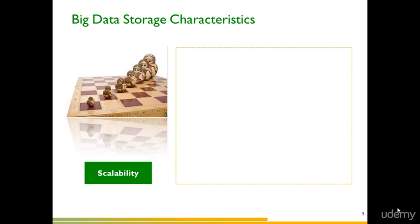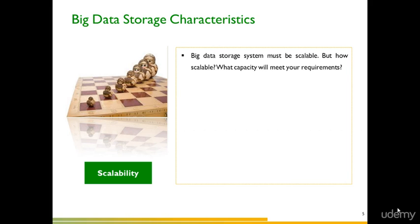So the very first characteristic is to be scalable. Of course, any big data storage system must be scalable, but how scalable? What capacity will your requirement need? Experts say that in an ideal world, you would answer this question by dividing the data and applications into categories, creating a predictive model of capacity needs for each category based on expected growth, and aggregating the results. However, it requires significant staff time and therefore isn't realistic.